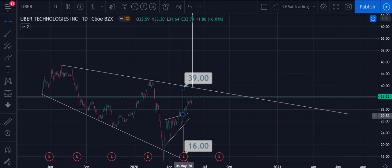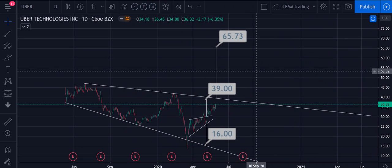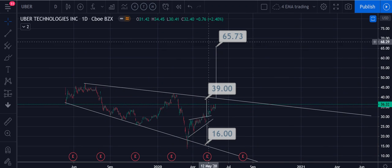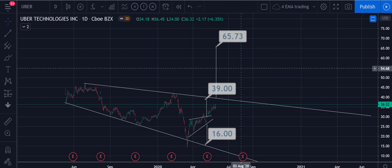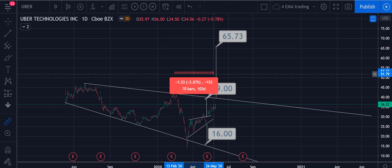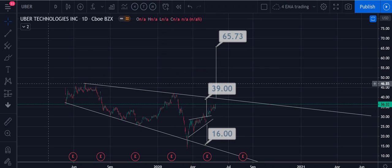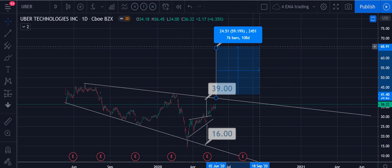So I bought here at $30 and I'm gonna sell at 39. I'm gonna sell half of the position at 39 and hope for a $65 run, maybe a slow run up. See how long it took here. It took like 100 days, another 100 days. So maybe by September we'll have 65.